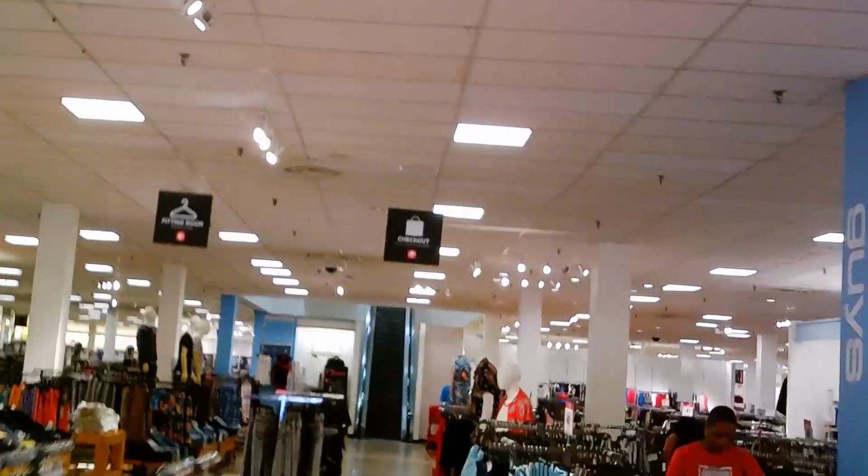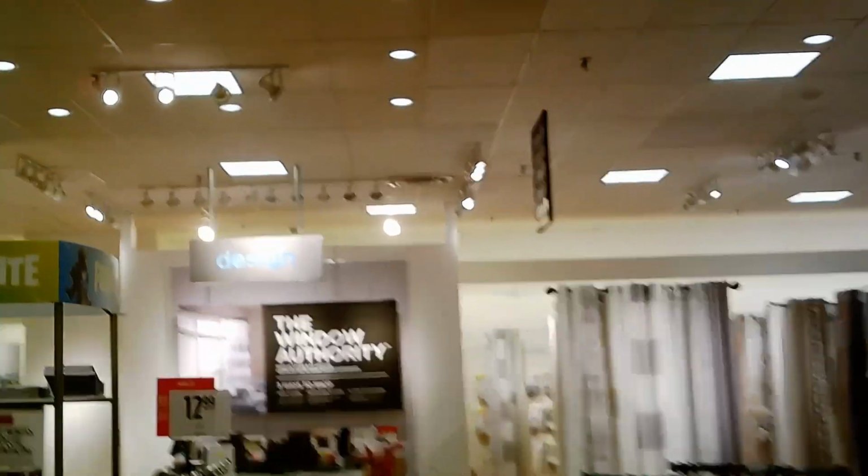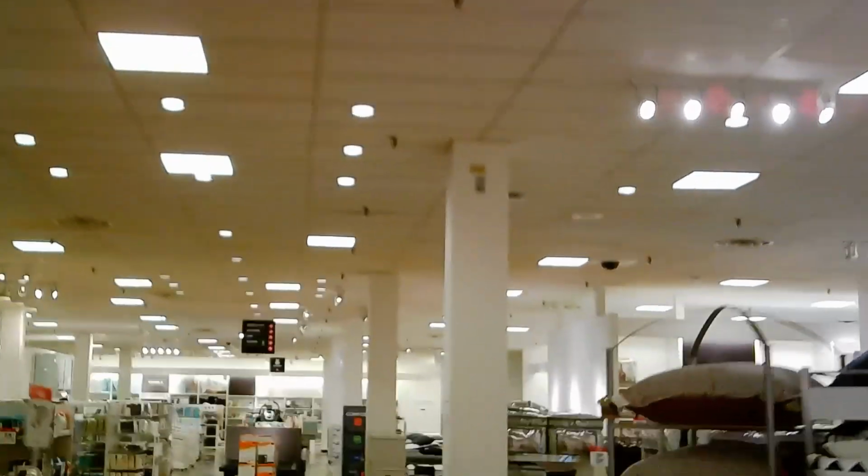So we're going to start out by looking at the original 1975 section of the mall, which is going to be to our right. I was here earlier in the morning at like 10 o'clock or so, so I got stuck behind some mall walkers. So again, we're going to head into the old part of the mall from the 70s. And here we go.